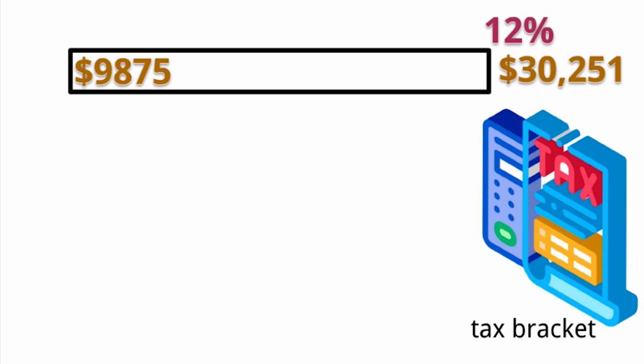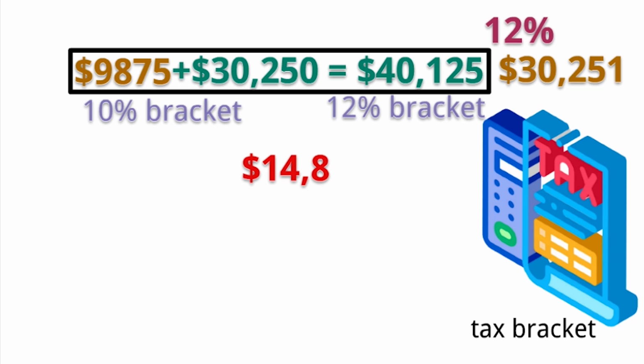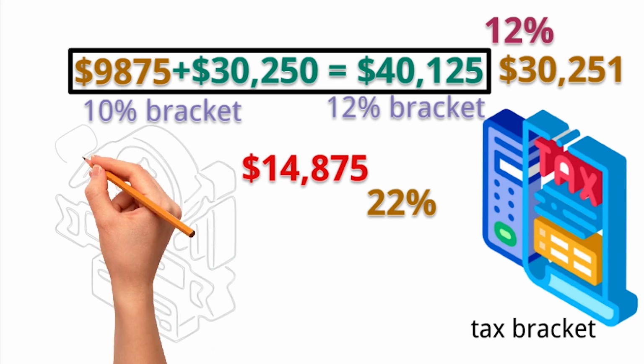That's because $9,875, which is the max amount on the 10% tax bracket, plus $30,250 equals $40,125, which is the max amount on the 12% tax bracket. So that means the remaining amount of $14,875 will be taxed at the 22% tax bracket. Wow, that was a lot of math.